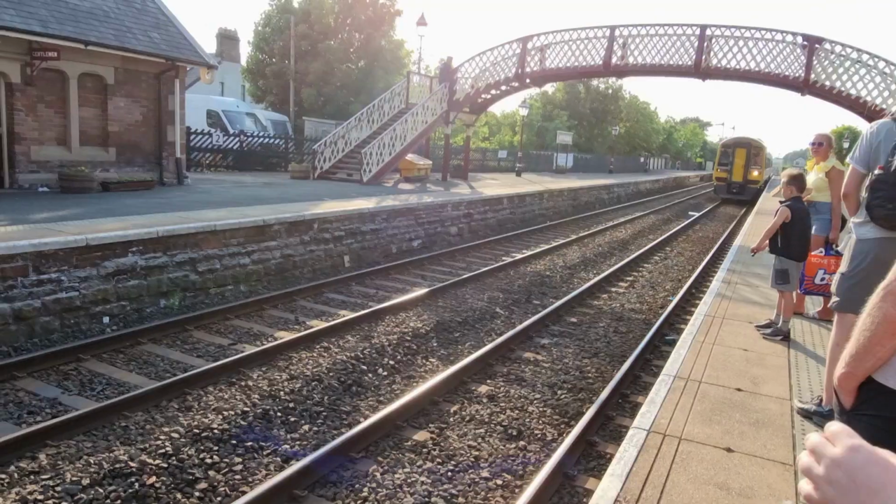Hi everyone, back in Appleby now. So it's nearly 7 o'clock. I think you can see that the sun is slowly setting. Because soon the sun will be setting, we will see some nice scenery in the Yorkshire Dales. So hope for the best. And in 10-15 minutes our train will be here.